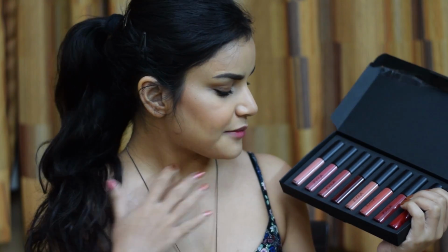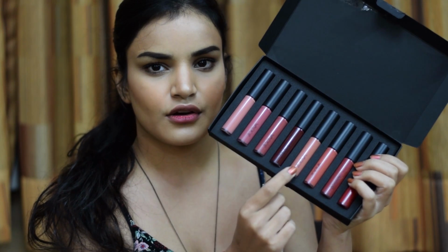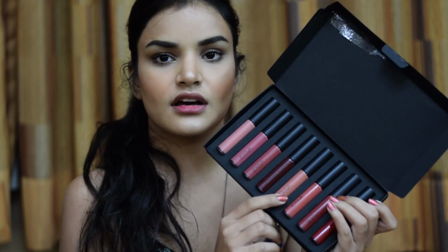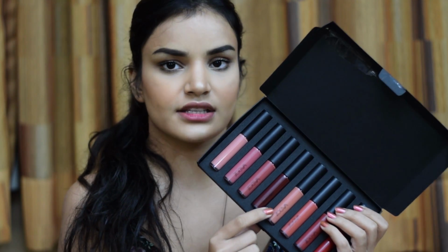The only colors I'm not really fond of are these two lightest shades over here, because they sort of just drain me or wash me off. Whenever I put them on my lips, it just looks like I have ran out of blood in my body. But I think for people who have really fair skin, these colors are going to look so stunning on you. Like, they are the perfect nude shades.